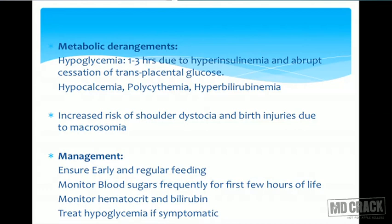They are commonly seen in macrosomic babies. Management of IDM is mainly focused on the initiation of feeding, early initiation and regular feeding. The blood sugars need to be monitored frequently over the initial few hours of life, and we also need to monitor the hematocrit and bilirubins. The hypoglycemia needs to be treated with a bolus if it is a symptomatic hypoglycemia, but if the hypoglycemia is asymptomatic, the first step needed is to give feeds urgently and repeat the sugars.